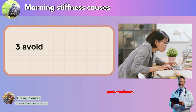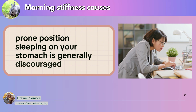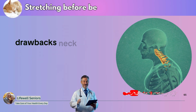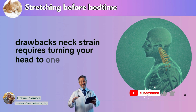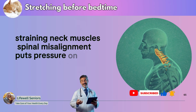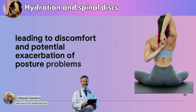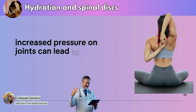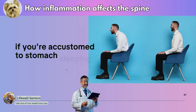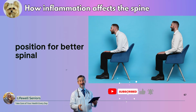3. Avoid sleeping on your stomach. Prone position. Sleeping on your stomach is generally discouraged, especially if you're aiming to correct posture issues. Drawbacks. Neck strain, requires turning your head to one side, straining neck muscles. Spinal misalignment, puts pressure on the spine, leading to discomfort and potential exacerbation of posture problems. Increased pressure on joints, can lead to numbness and tingling due to restricted blood flow. If you're accustomed to stomach sleeping, consider gradually transitioning to a side or back position for better spinal health.